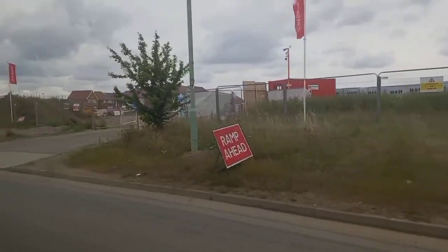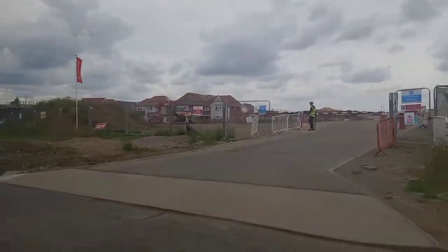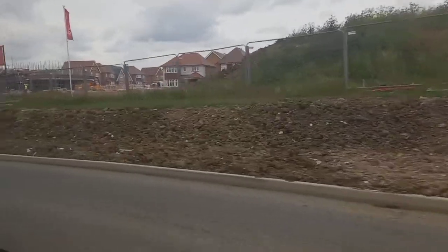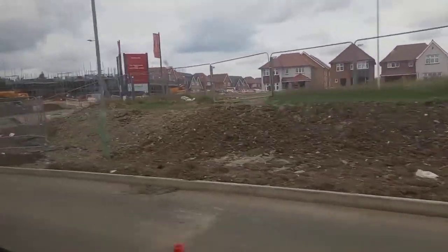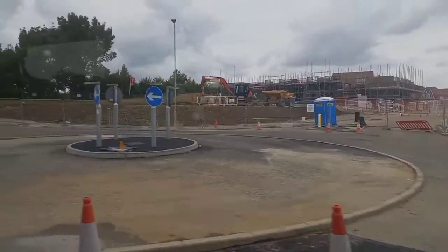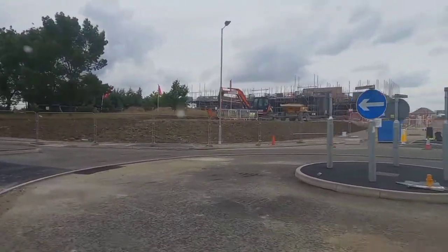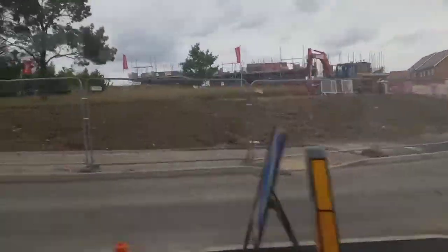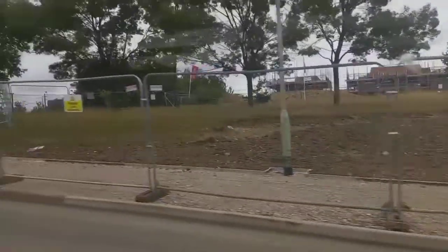Hello and welcome to, of course, Touring with us, and what you'll see here is the Chuckstone Way building site as they are building this roundabout here on this very date, which of course is Thursday the 30th of June 2022. So remember this date for many years and centuries to come.